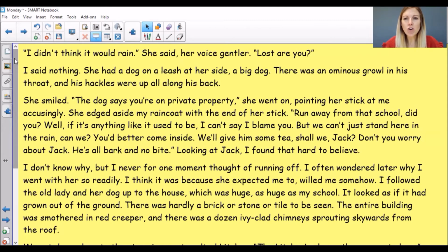And then I want you to find orange words. Orange words are words that you think you know what they mean, you've heard it before, but you're not entirely sure. Okay, if you don't have an orange or red pen, that's okay. You can just either circle them or highlight them. Okay, please pause the video.